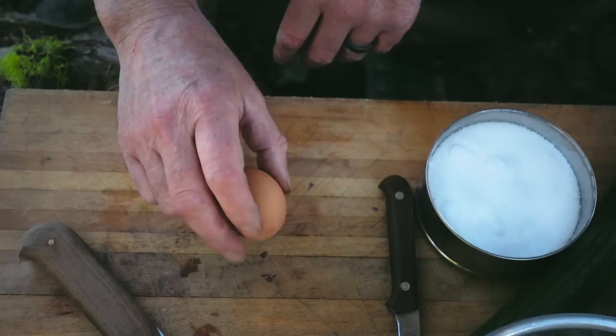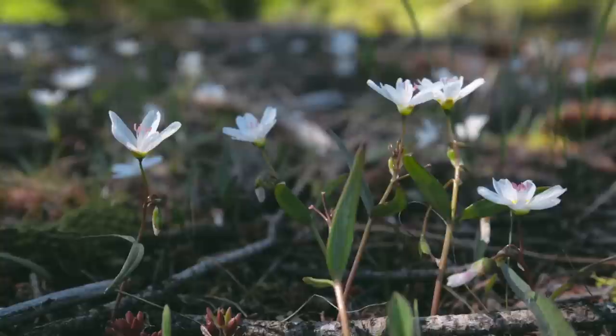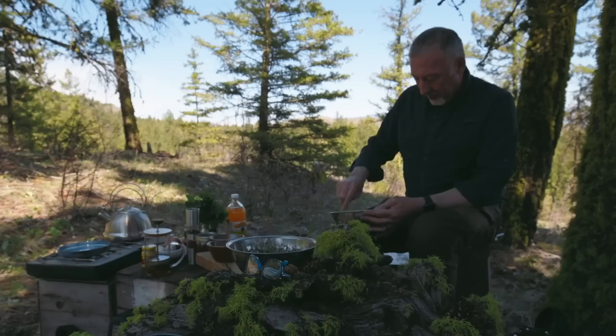So this salad is a riff on the mimosa salad. Now, a mimosa is a tribute salad essentially celebrating flowers that are popping up through the snow, very much like this area would have been a few days ago. Awesome.